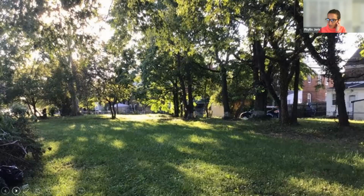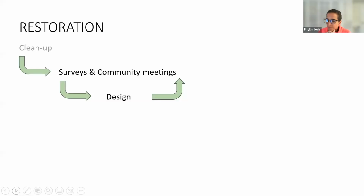So you can see it has a nice big lawn area in the center, nice and shaded, which is huge, because I'm sure if you would use the mapping tool that Bianca just demonstrated, you would see that this community suffers from heat islands in the summer and quite a bit of flooding as well.